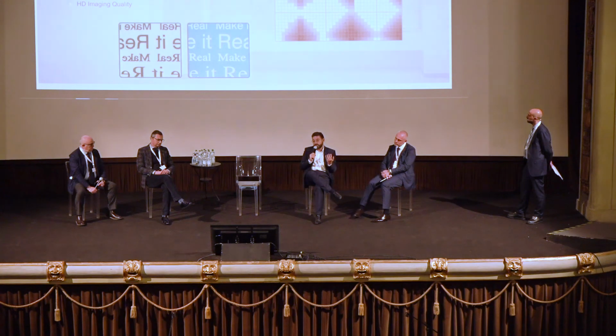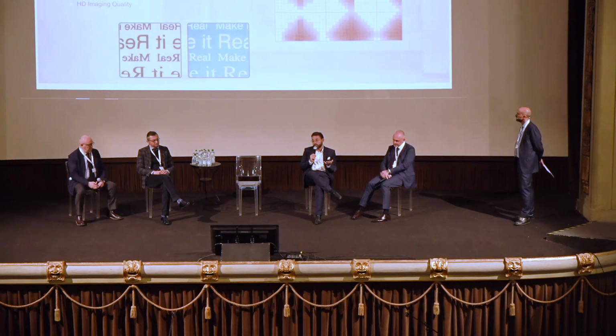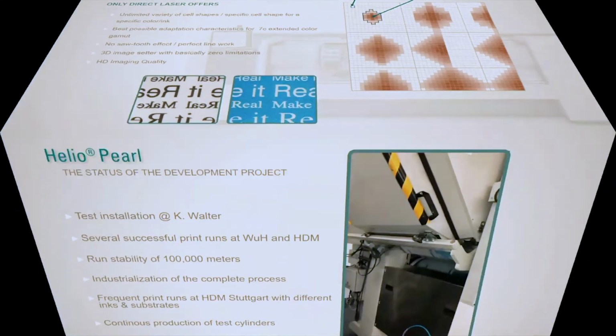With a direct laser imaging device, you have no sawtooth effect. You have ultimately super sharp line work. The device itself has to be considered as a 3D image setter, and its imaging quality comes ultimately in HD.